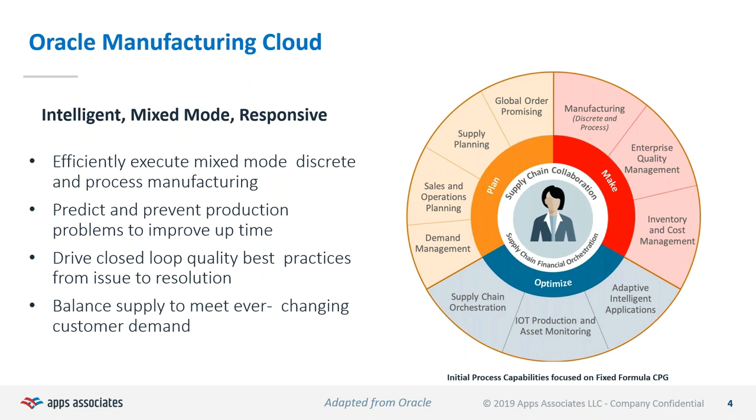So the old legacy ERPs, you could either do discrete or process or lean. Oracle's cloud offering has been re-architected completely so that you could take advantage of process manufacturing, discrete manufacturing, all within the same environment. As well as Oracle is trying to, with their application, prevent issues before they actually happen. So to be more proactive as opposed to reactive, and that is built within the architecture of the application. They are constantly releasing new feature functionality within the cloud solution, and they provide that by the use of quarterly updates.